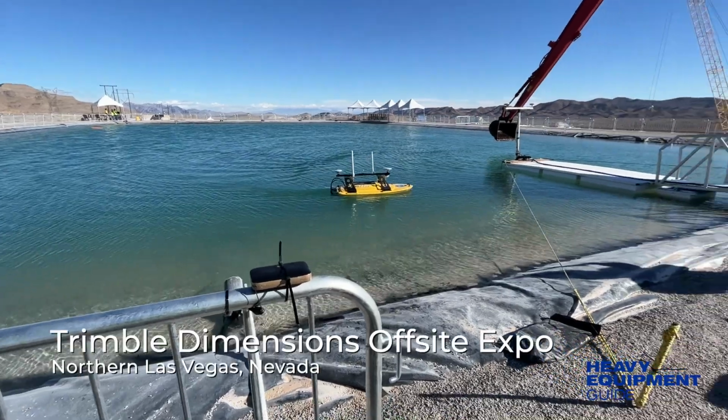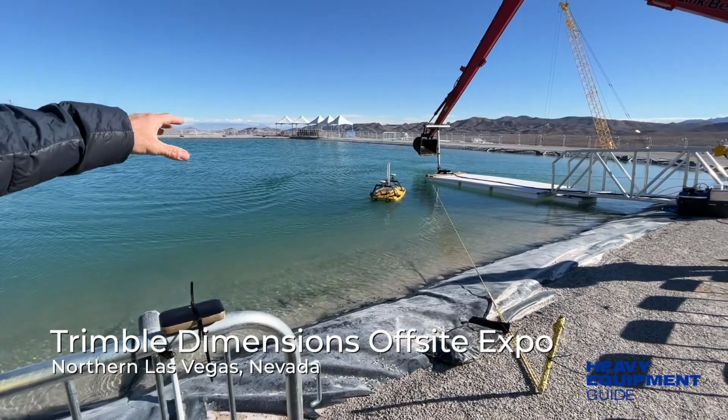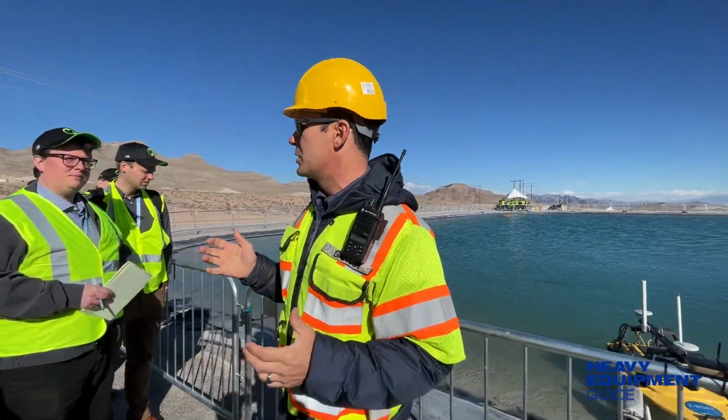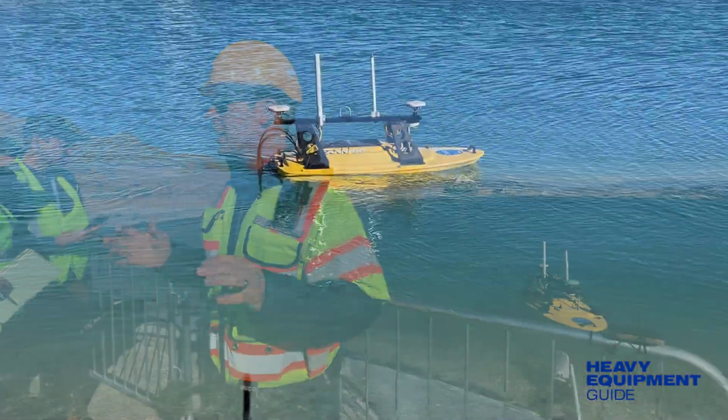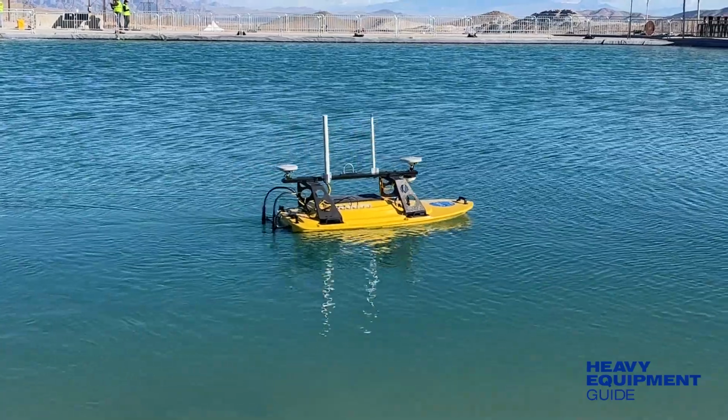Let's get your feet wet with Marine Solutions at the man-made pond created specifically for the off-site demo. So this would be the most common solution you would see for dredging, at least the stuff that we do. So the Z-boat, that's the unmanned vessel over here running around with dual GNSS on it as well, has a sonar on it.